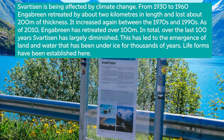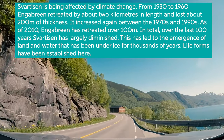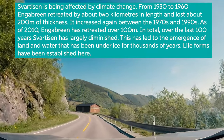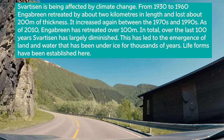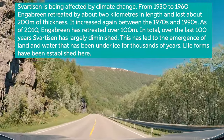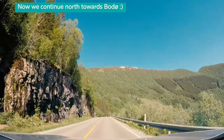Now, Svartisen is being affected by climate change, of course. From 1930 to 1960, the glacier retreated by 2 kilometers in length and lost about 200 meters of thickness. It increased again between the 1970s and 1990s. And as of 2010, it has retreated by over 100 meters. In total, the glacier has really diminished. Now, let's continue towards Bodø.